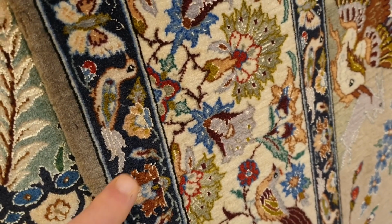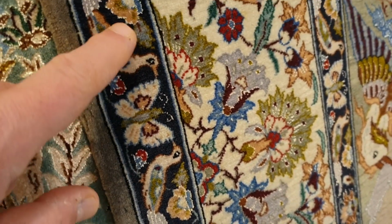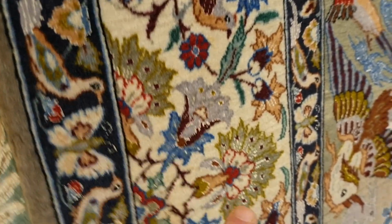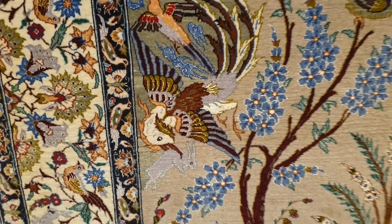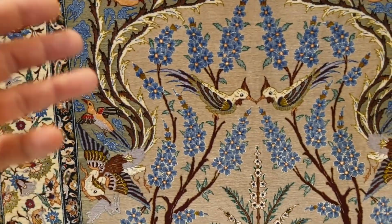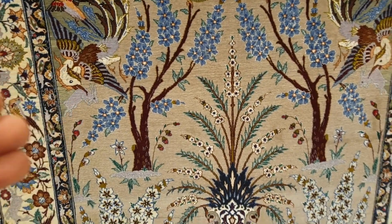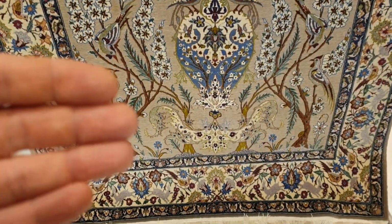In fact, you can even see animals going all the way out to the very edge. This is typically what you would expect to see as far as a pictorial tree of life, where you have flowers and you have plants and then you have animals. So that is the Isfahan rug.